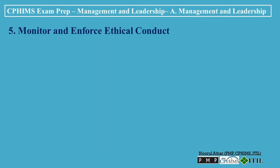5. Monitor and enforce ethical conduct. Audits and assessments. Conduct regular audits and assessments to ensure compliance with ethical standards. This could involve reviewing business practices, financial dealings, and employee conduct. Address violations. Establish clear consequences for ethical violations and enforce them consistently. Taking decisive action against violations reinforces the importance of ethical conduct.